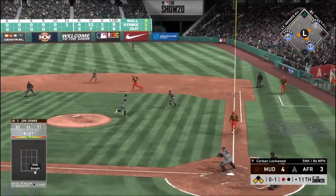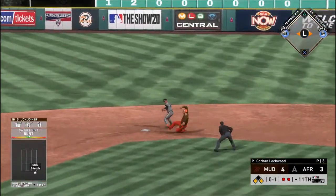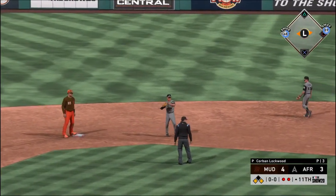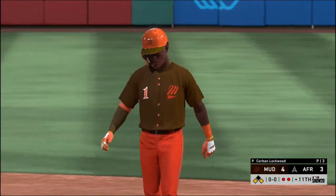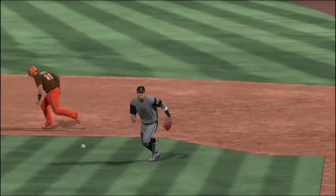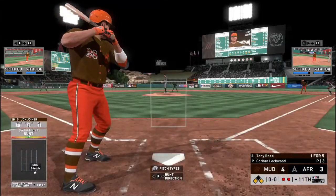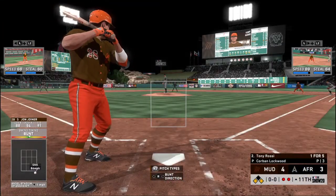Drops one down here and he'll try to beat it out. To second for one, but wisely no thought of a return throw and the inning will continue. That was kind of a high degree of difficulty play that time. You see the off-balance throw to second base, and he couldn't get a lot on it, but they did get the out.